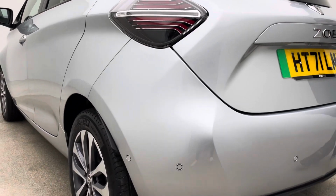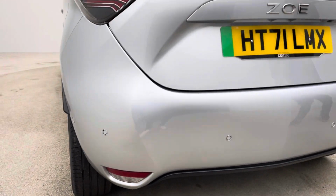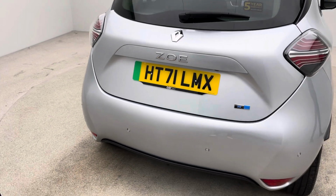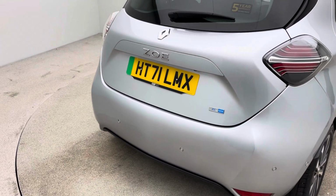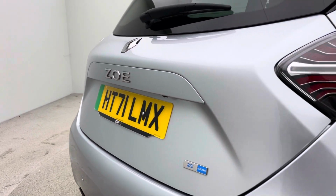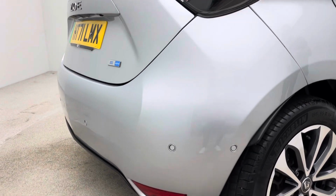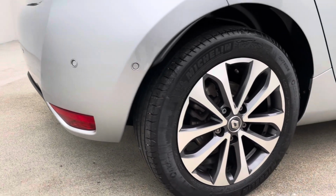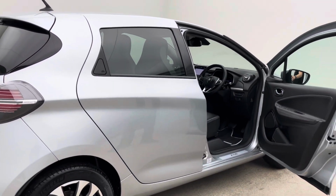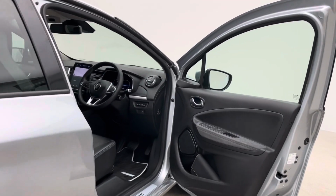So let's talk about this car. Finished in silver, just over 16,000 miles, as I've said. As Ross moves around this car, you'll see that it is free from any blemishes. There are no dents, no scratches, no damage to the alloy wheels, no damage to the interior, and no damage to the sidewall of the tyres. So we really do go that extra mile when it comes to preparation. The car's got a set of carpet mats as well, which is nice.